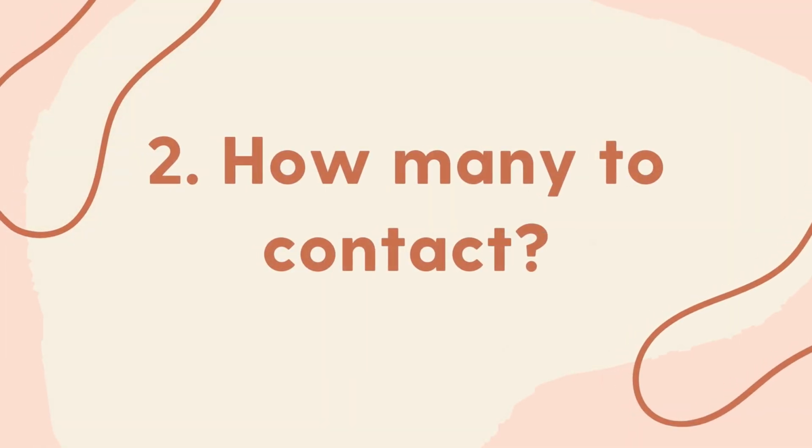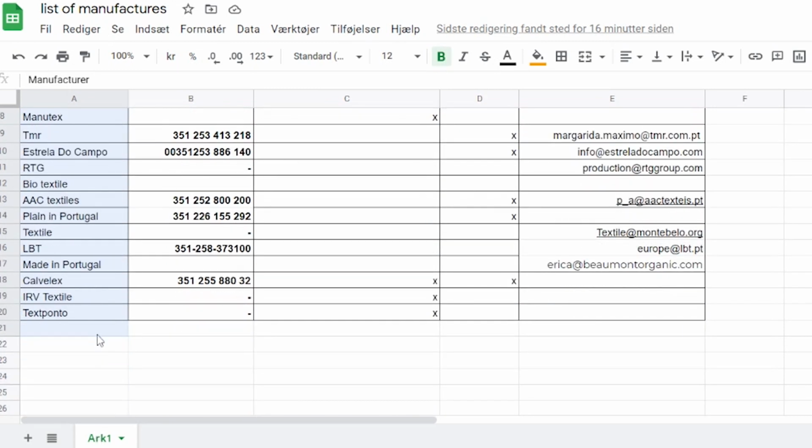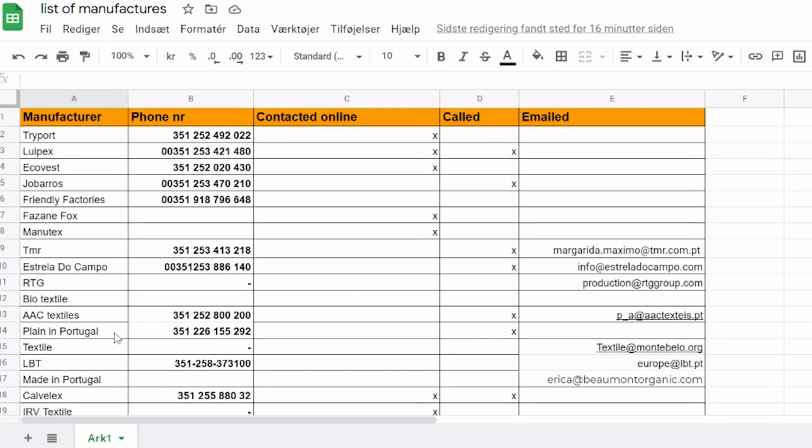Step 2. From your Google search, you'll get a list of different companies manufacturing in the country that you're searching in. From that list, I recommend for you to choose 20. The reason that I mentioned the number 20 is because I had to cut down my options to 20 manufacturers. Portugal has so many different options, and I knew that it would be a lot of work if I had to go through all of them.